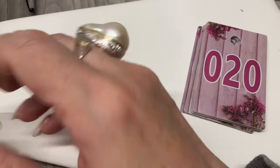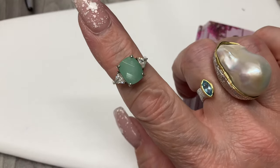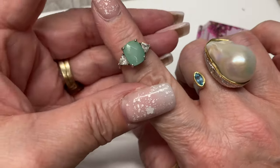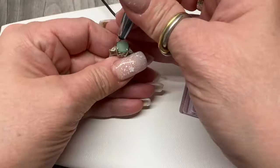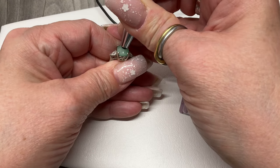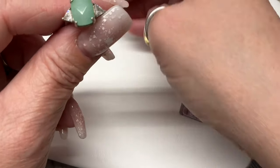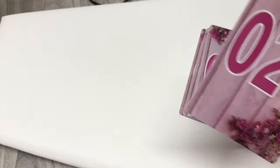Next one coming up is sterling. And it's pretty. Check that out. It's a 6.5. I have no clue what that stone is. I do not remember. Do you read as anything? Reads on the quartz amethyst citrine line. Okay, quartz amethyst citrine. It's a 6.5. Let's go $10.